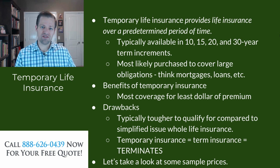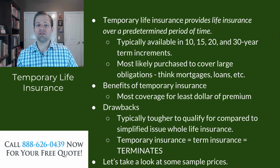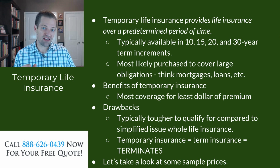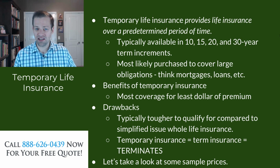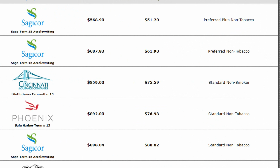So I want to show you some sample prices real quick. I'm just going to show you a 65-year-old male and a 65-year-old female, non-smoker, for $50,000 in term insurance for a 10-year period of time. Again, we can go longer, we can go shorter, depending on the age and health, but just a sample rate as to what to expect. Okay, so like I said, direct your attention to the top couple here. These are preferred plus and preferred non-tobacco, $50,000 in coverage for a male at age 65 for a 10-year period of time.